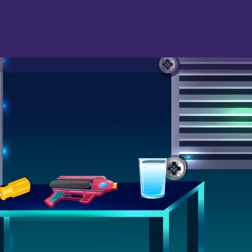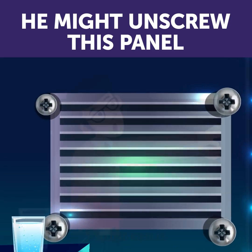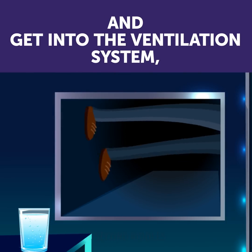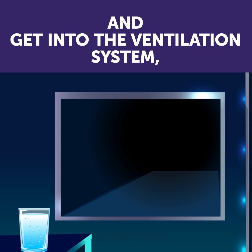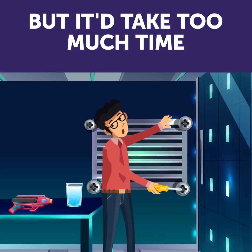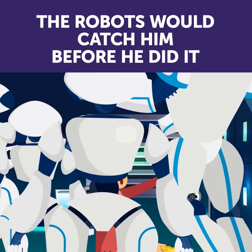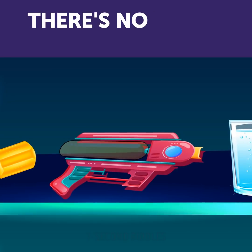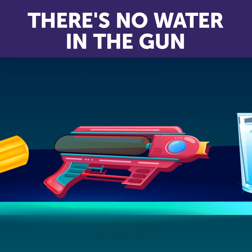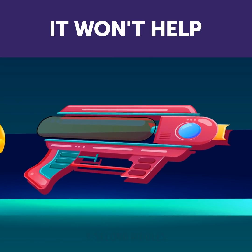Alright guys, let's look at A. He might unscrew this panel, oh, that sounds like a good idea, and get into the ventilation system. But it would take too much time. That's right. It would take too much time and the robots would catch him before he did it. Okay, so no. Now the gun. There's no water in the gun, so it won't help.